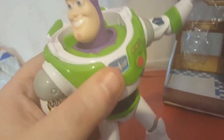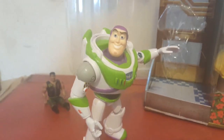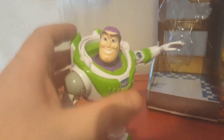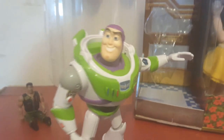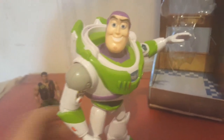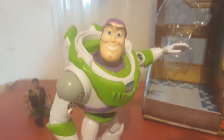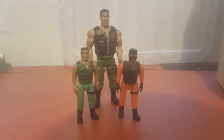Funnily enough, I pick it up. He's very light. He looks solid, but very light. So I'm not sure what kind of plastic he's made out of. But for what he is, he's very light and hollow, but stands well. Really good. So I'm quite pleased with that. Like I said, if you want a no frills Buzz Lightyear, this is pretty good. Does a pretty good job. No Spanish mode though.